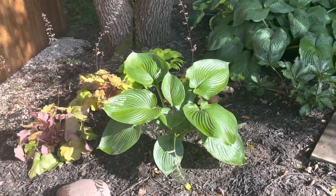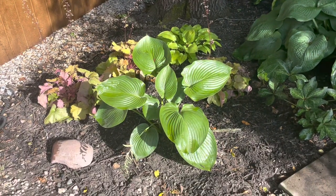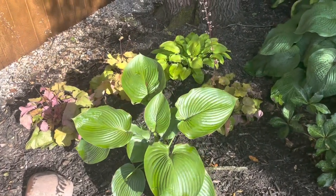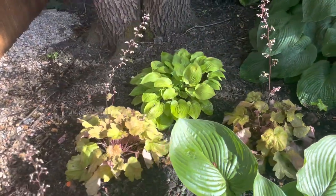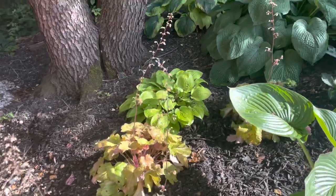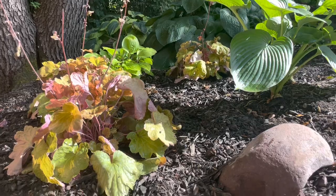So we will have to watch them. And if this Empress Wu gets too big for this spot or crowds into these heuchera, then I might move them. Although it might be pretty to just have them popping out from underneath.